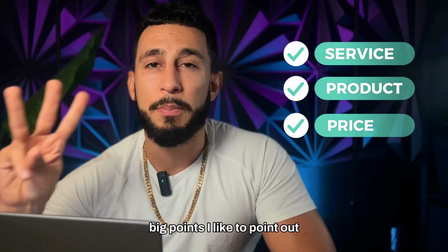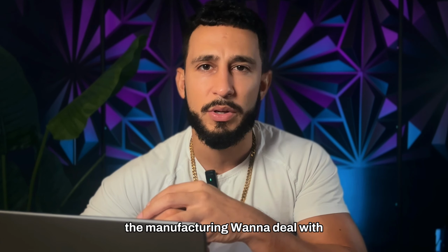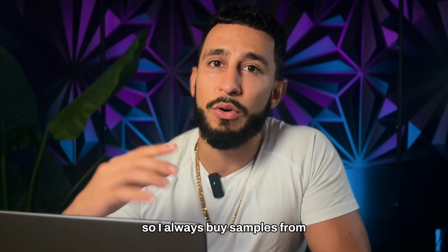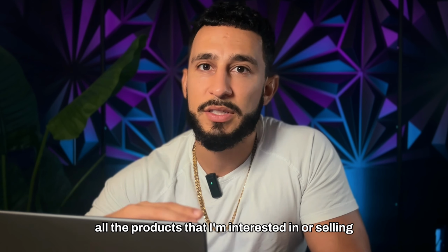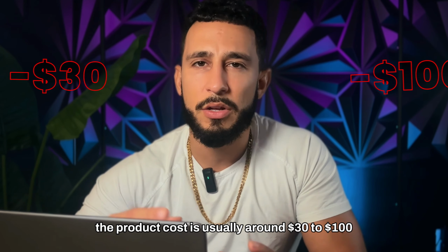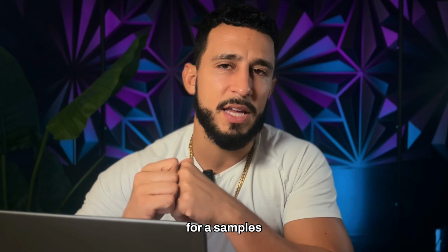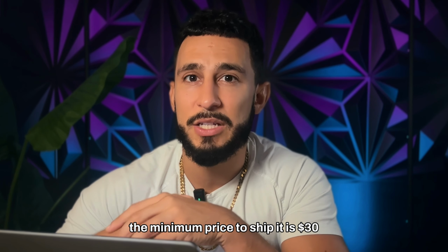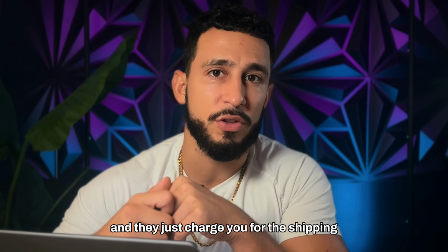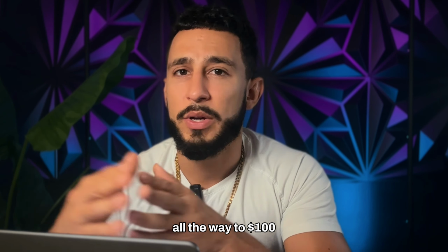These are three big points that I like to point out, especially when finding a supplier and the manufacturer you want to deal with for the product you want to sell. You really need to make sure it's good quality. So I always buy samples from all the products that I'm interested in selling. The product cost is usually around $30 to $100. Usually to ship it to the US for a sample, the minimum price to ship it is $30. Sometimes they waive the product cost and they just charge you for the shipping. Depends on the supplier. So I would budget this at $30 all the way to $100.